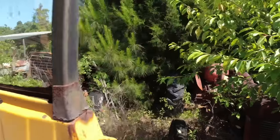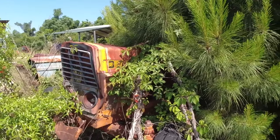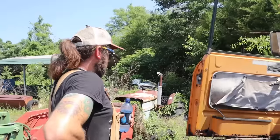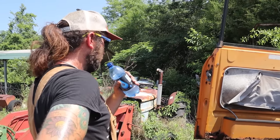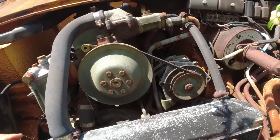Yeah, it's right here beside the Polaris. I've never seen this, a 505 Belarus. Belarus? 505, I've never seen that one. That's a nice size machine though. I have a 250 AS. You have a Belarus? Oh, yeah. What are you calling Belarus? Belarus, that's right.